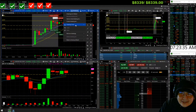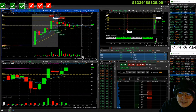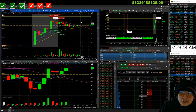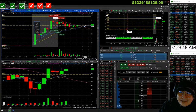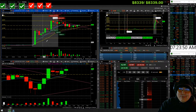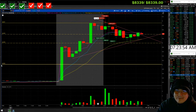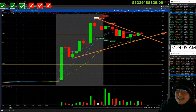Look what's happening. Boom. Draw this trend line. It's already above the trend line. Look at this. Breakout. Boom, boom, boom. The trend is your friend. The trend is your friend.